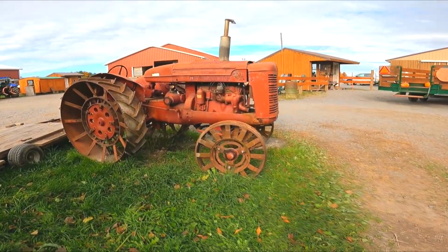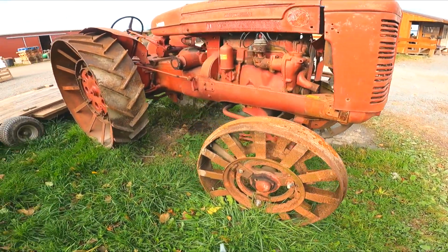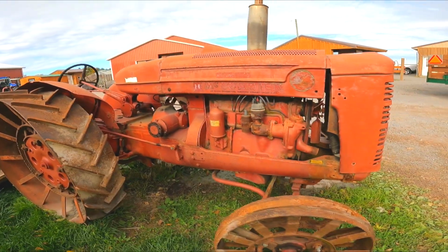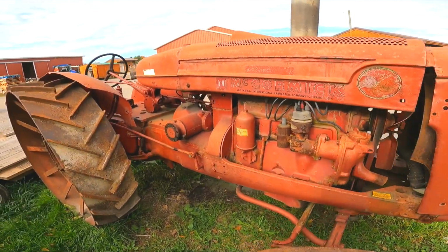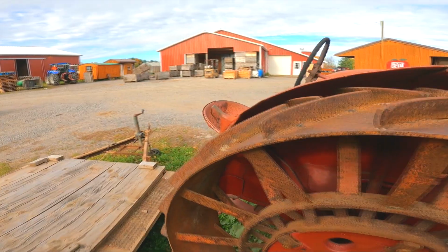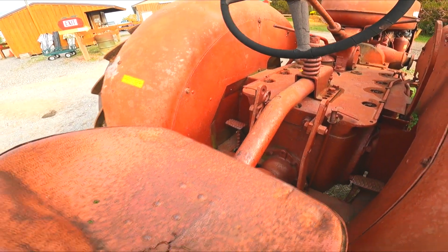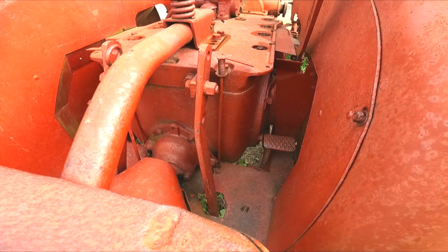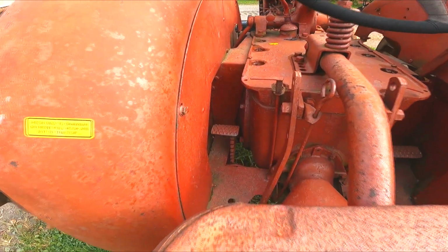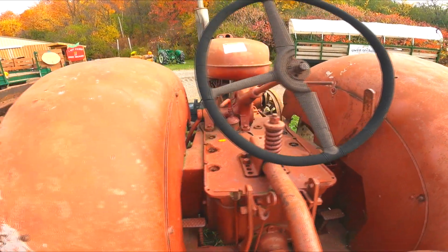Look at this tractor. Look at the wheels. Iron wheels. This has got to be like one of the first tractors that they ever made. Iron engine. Look at the engine. Steering. The seat. Seat is metal. The controls. Look at the controls. And the gears, look at the gear shifts. Oh my goodness.